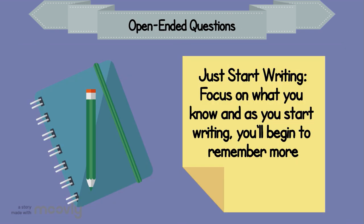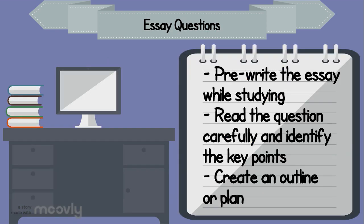If you have open-ended questions, whether short answer or long answer questions, it is helpful to just start with what you know. Even if you're not 100% sure of the answer, when you start writing, more information usually will start to flow. Sometimes it's just about getting started, even when you feel stuck at first. For essay tests, it can be helpful to pre-write an essay during the study process, especially if you get the prompt question ahead of time. If you don't, you could try to create your own prompt question to practice with.